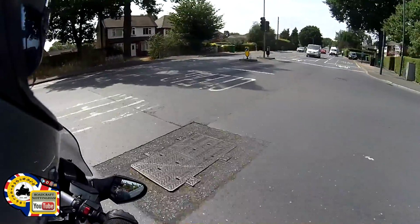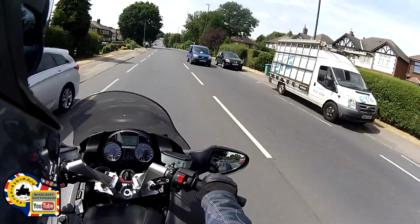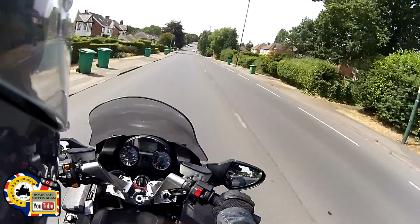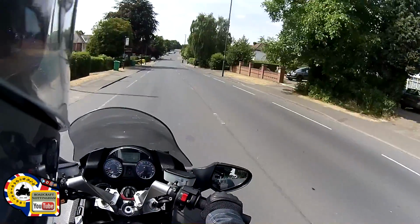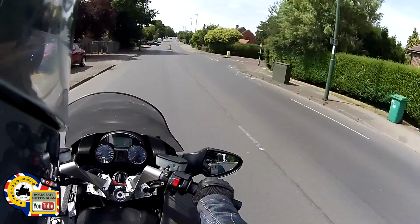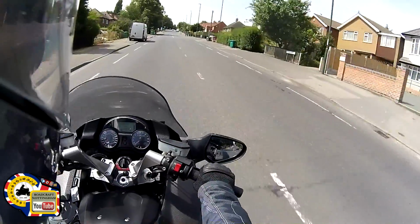The gear change is obviously very positive and very smooth, and the engine sounds beautiful. Being a 1400, I suppose you wouldn't expect it to sound anything less. And at 22,000 miles, I can see this is just being run in, really. Of course, on any of these bikes, regular servicing is very important. Every 4,000 miles or year, just drop the oil and filter. Doesn't take a lot to do.